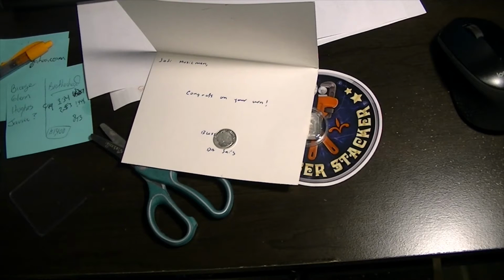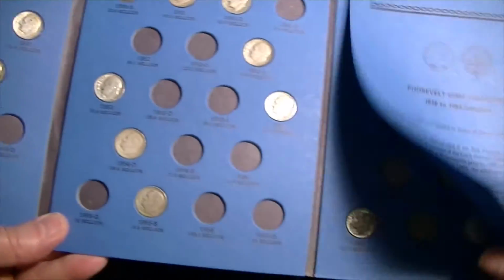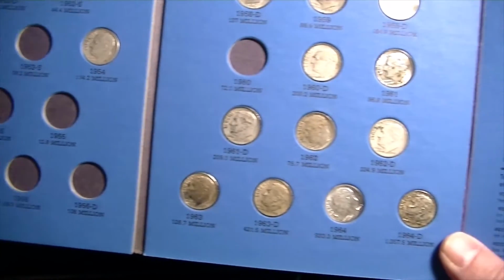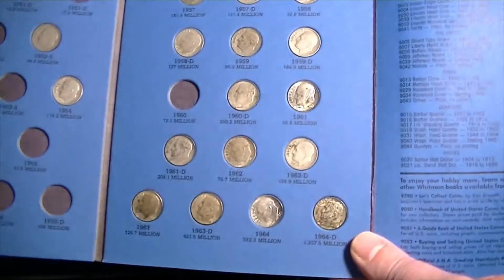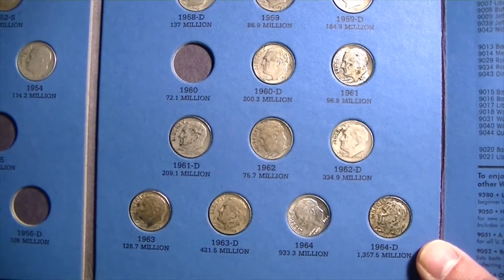Dimes, dimes. I've got to find my dime book. There it is. Older Whitman dime book. So let's just look at that real quick. Once again, I'm still missing quite a few. Yeah, I do have a 1962, but this one is much better shape. So it will be a definite upgrade to my dime book.